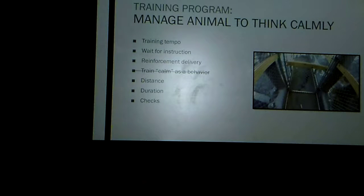Once you've started to put some behaviors in place, if you can increase the duration of the behavior, that really starts to connect the dots of just sitting and being calm and knowing that I'm going to go into the side presentation and I'm going to sit here until I'm told otherwise. And put a lot of checks in your program to make sure that that's a very holistic idea and not just in the session.